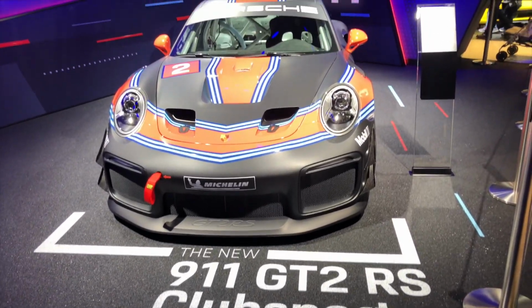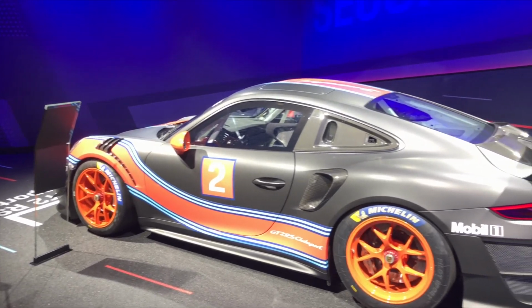So starting out, we started at the Porsche exhibits, and it's Porsche. I kind of expected everything that I saw. Nothing really was out of the ordinary from what I would expect from Porsche. My favorite car there wasn't even really a normal Porsche, I guess you could say. It was a GT3 or GT2 race car. That was my favorite. Other than that, the GT2 RS was really nice, and that was really it for Porsche. I really don't have too much to say on Porsche.